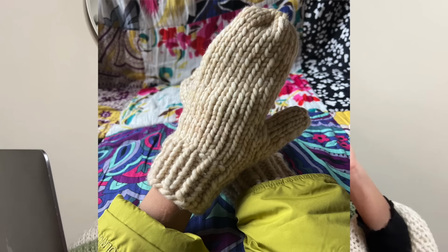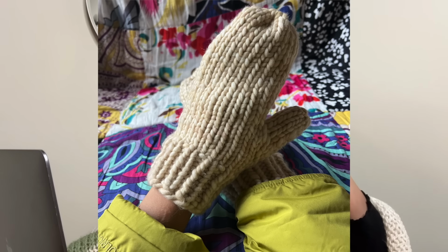Then I made a pair of mittens, and these went all the way to London, which is kind of cool to think about. I used the Malabrigo Rosti yarn in the color Ivory, and I just posted a mitten tutorial, so go check that out.